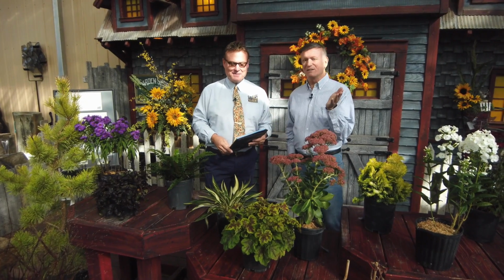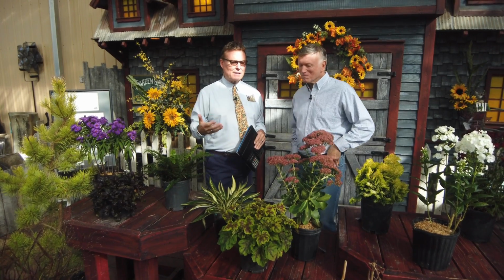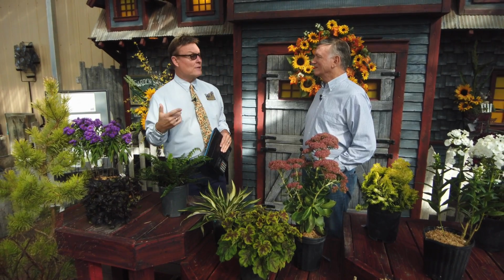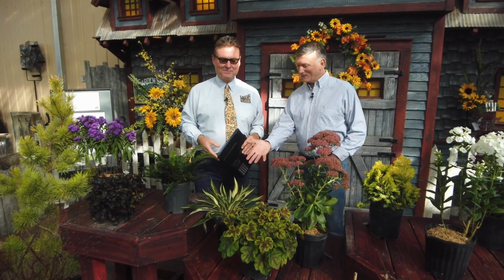Wow, you can grab any of these and put them in the ground right now and enjoy them, can't you? Absolutely, Craig. These are all container grown plants. Just simply slide them out of the pot, which we have grown them in out at our nursery in Bristol. And that eliminates all of the transplant shock. You gotta love that. What do you have here, Mark?